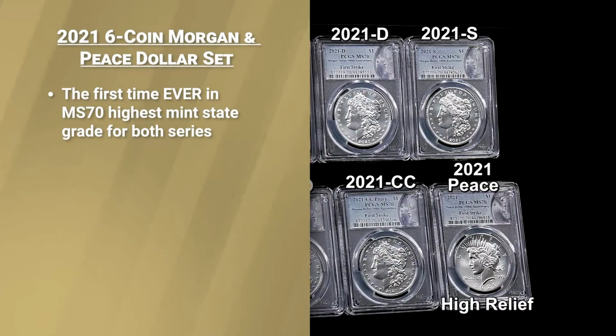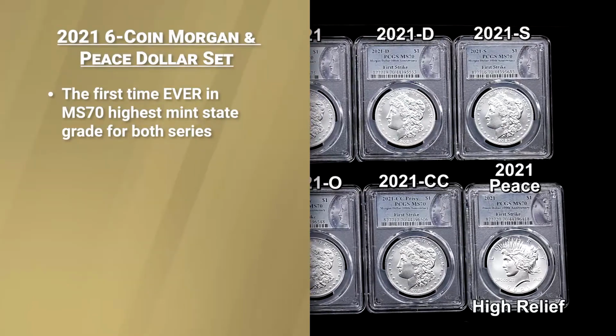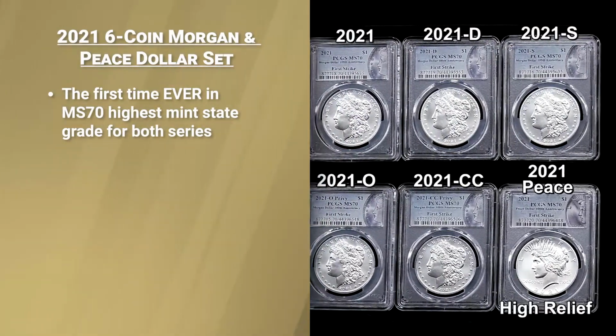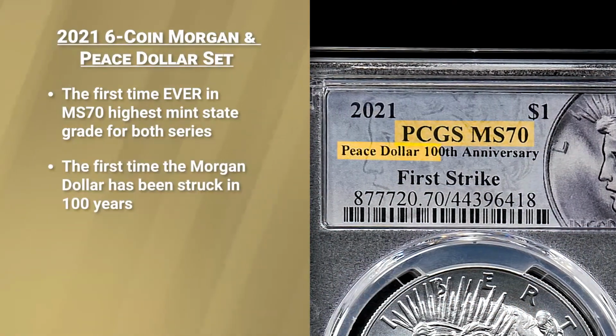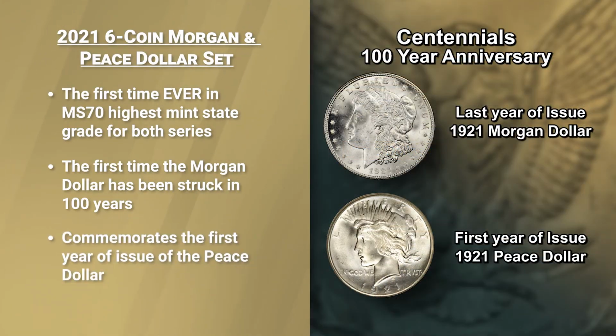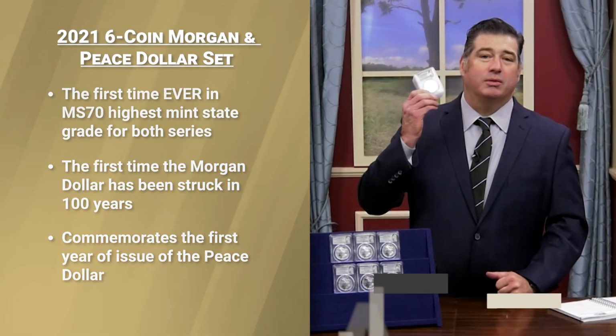Guys, I have this set of 6 coins, 2021 Morgan dollars and Peace dollars, the first time ever for these series to exist in a perfect mint state 70 grade. The first time these coins were struck in 100 years. These coins were struck by the mint to celebrate the centennial, the 100th anniversary of the last Morgan dollar, the first Peace dollar.